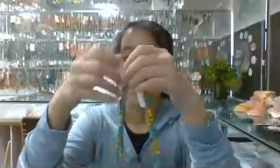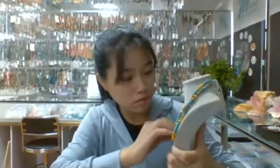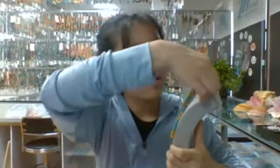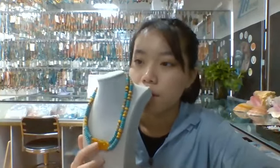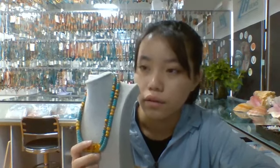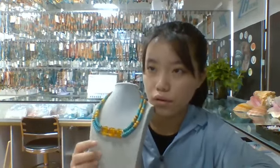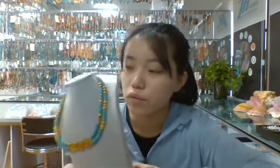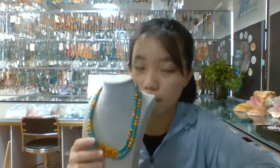And now, I will show you this necklace on this model. Okay, now please look at this necklace. It is a two strand necklace made by this yellow agate, and also has the 6mm blue turquoise rondelle pieces, and also the 6mm bumblebee round pieces. If you like this kind of turquoise necklace, you can connect with us for some information about this necklace, okay?